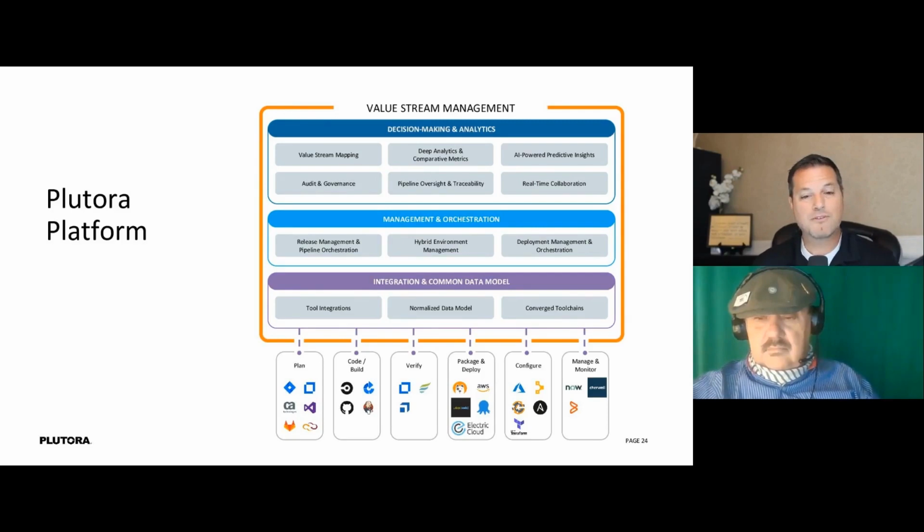The Platora platform ingests tools from all aspects of the pipeline, from planning, test, all the way through. A lot of the metrics that are created actually come from the testing side, and those results get brought in, and you can correlate them. What is interesting then is you can then see how that relates to incidences, outages on the service management side.